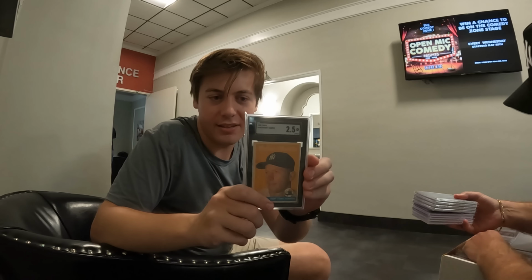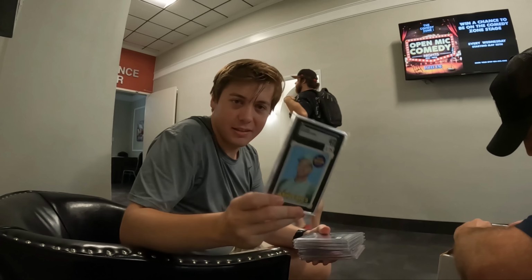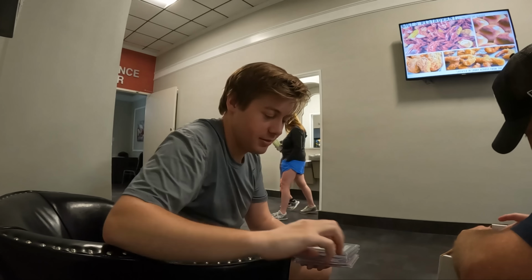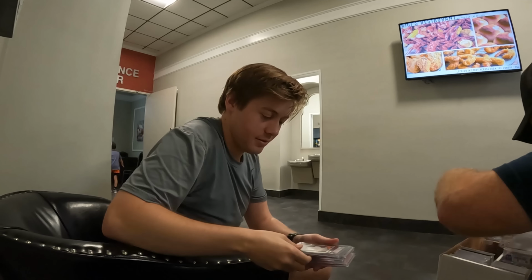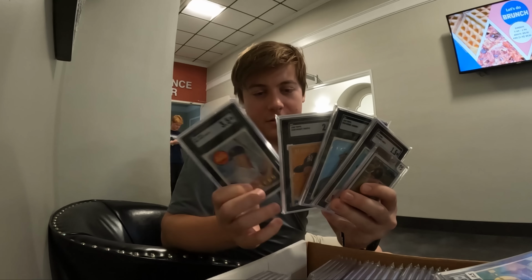Another Mantle here. 1958. Reggie Jackson. Other Mantle. Covey rookie. Another Mantle. So I'm gonna build out a stack, guys, and then we'll commentate over that when we start working on a deal. But Mantles always move.